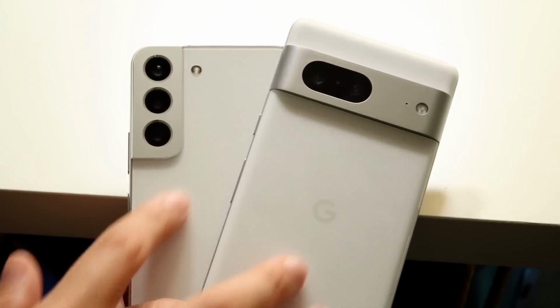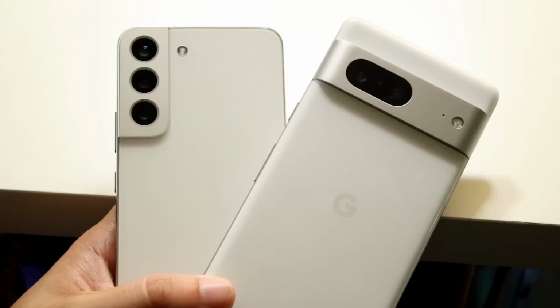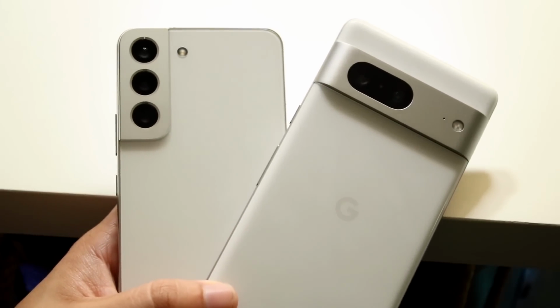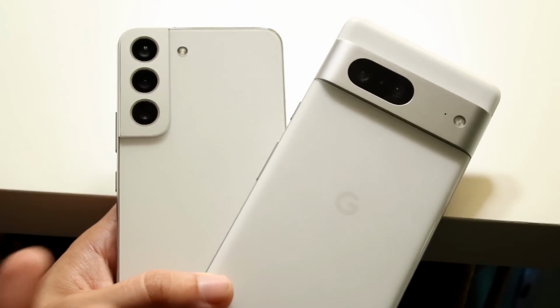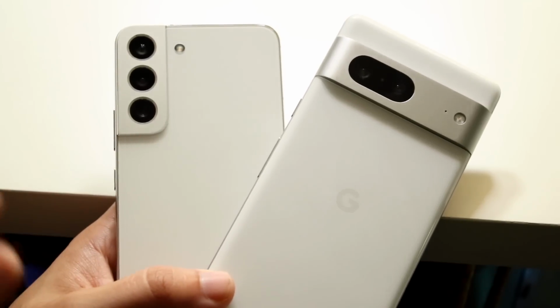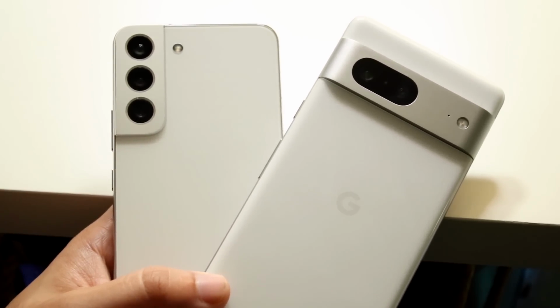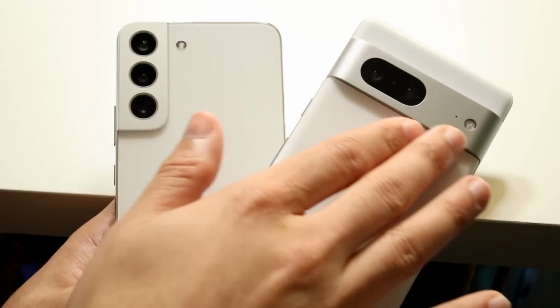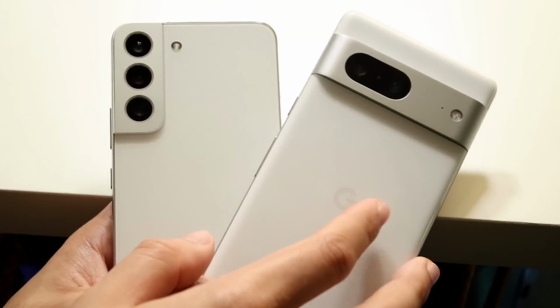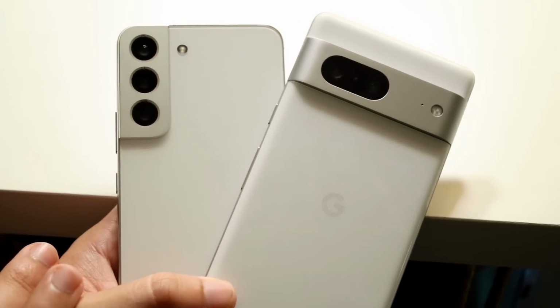Now, they both have glass backs, which is really nice, but the Galaxy S22 has a frosted glass back, which feels very good in the hand. It does feel more like a flagship on the Galaxy S22 than on the Pixel 7. So I will probably say the Galaxy S22 feels more like a premium phone, but I like the design of the Pixel 7. I like how this top has this kind of little circular design here, and it gives it a more unique design on the Pixel 7 than on something like the Galaxy S22.